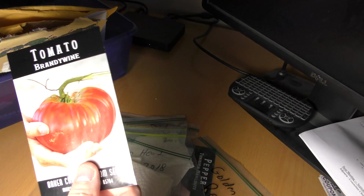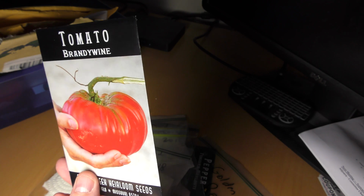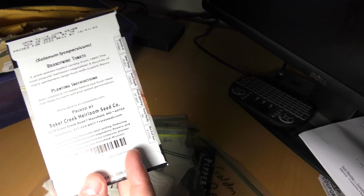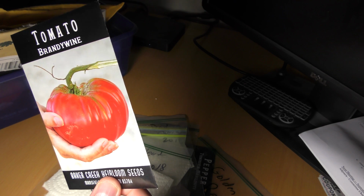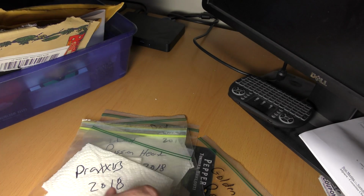One of my all-time favorites, the Brandywine, tried and true slicing tomato, great for sandwiches. First pack of seeds. I've got a package I've saved over here in my box, but I thought I'd get a fresh batch, just because for the $2, I just thought I'd break down and buy a pack.